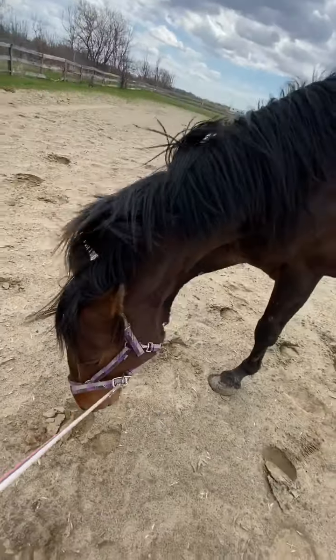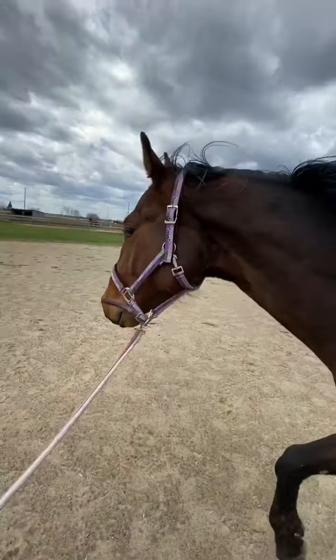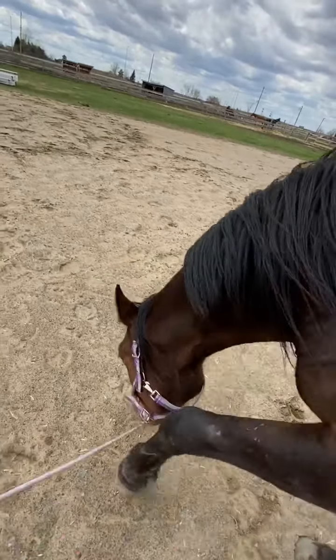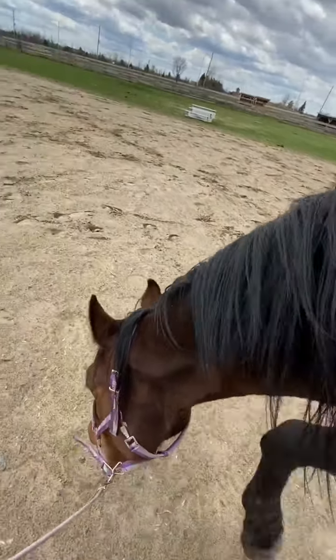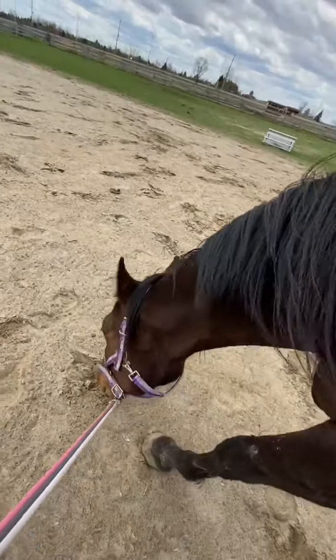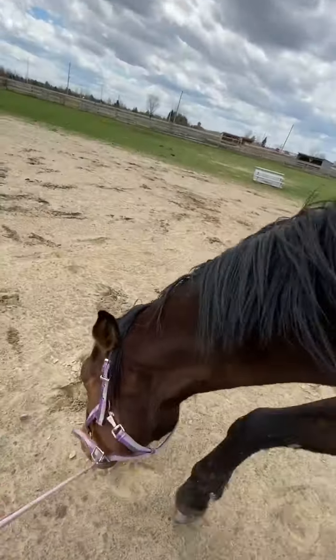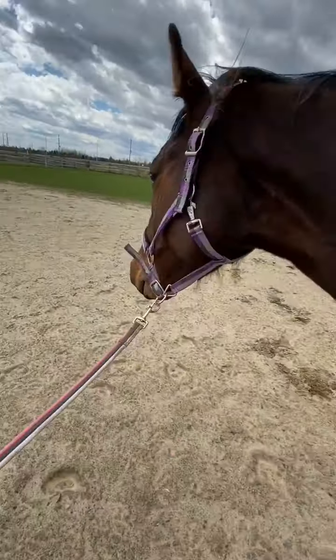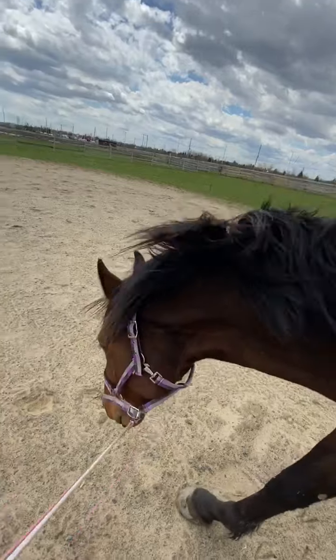So right now I'm just gonna let him walk around and sniff things in the ring. As you can see, it's a little spooky out here. He's a little uncertain. He's never been out in this ring before, even though it is across from his paddock. I mean, I guess he was out here as a baby, but it's been a long time. Lots to smell and look at.